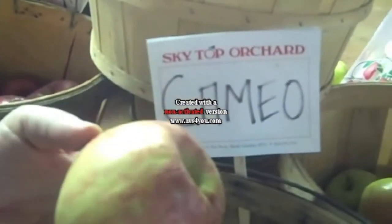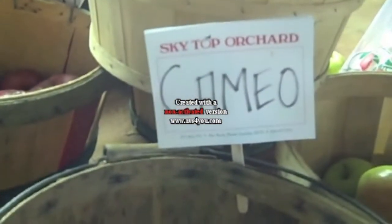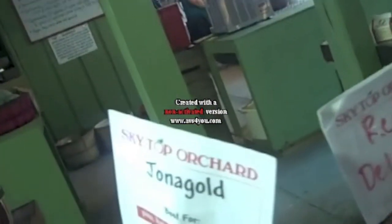We sampled a Cameo, and they're a little bit tart, but that makes it good for cooking. So I'm going to get one of those. Ooh, Johnny Gold. Love them. You can bake these too. These are good. These are sort of like Macs. And I think that's it.